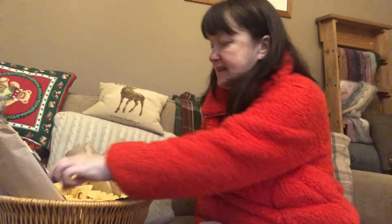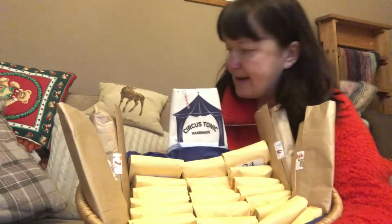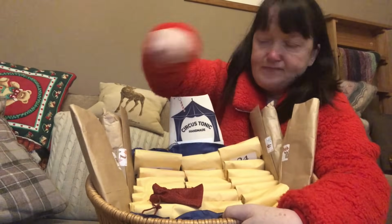So Circus Tonic Handmade is my 24-day calendar, and it came in these beautiful packages and a little bag to put them into. I also have, if you can see around the edge of the bag, four little packages. These are Homespun House's 4 Sundays of Advent, and very nicely the first day of Advent this year falls on a Sunday, so I'll get to open one today.